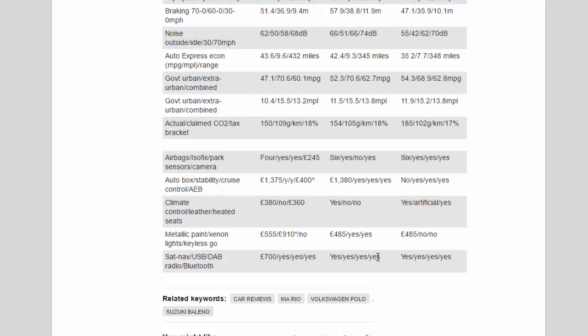185/102 g/km/17%. Airbags/ISOFIX/park sensors/camera: 4/yes/yes/£245. 6/yes/no/yes. 6/yes/yes/yes. Auto box/stability/cruise control/EB: £1,375/yes/yes/£400. £1,380/yes/yes/yes. No/yes/yes/yes. Climate control/leather/heated seats: £380/no/£360. Yes/no/no. Yes/artificial/yes. Metallic paint/xenon lights/keyless go: £555/£910/no. £485/yes/yes. £485/no/no.